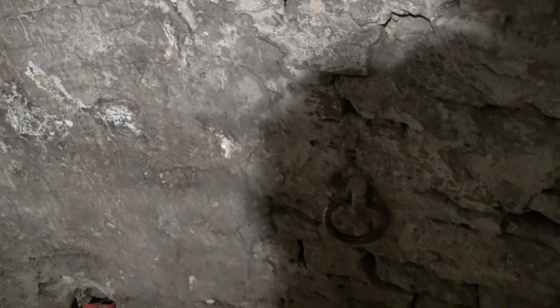I suspect this was a cell, a dungeon, because there's the door, but I suspect this was a dungeon because you can see the chains. So they would have had several people in here. It wouldn't have been pleasant. So imagine that you're a prisoner in this particular room. It would not have been a very pleasant experience, I would say. It's very cool in here, but imagine just with the waste and all that.